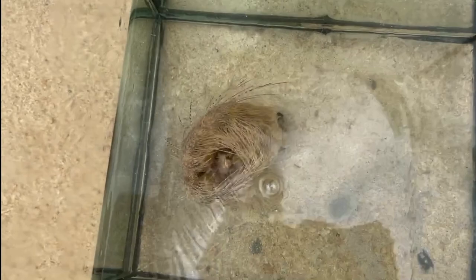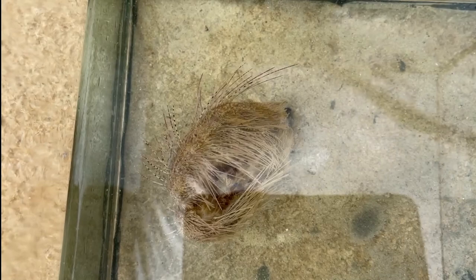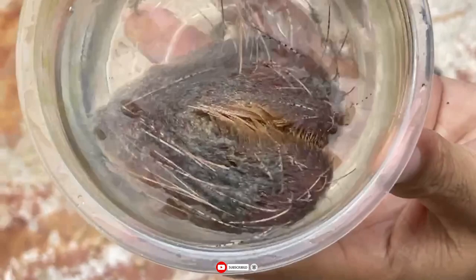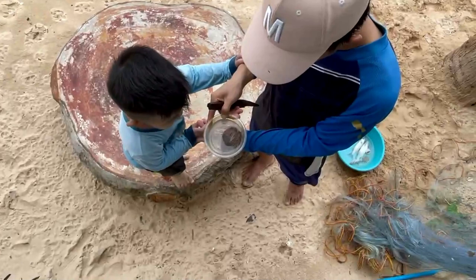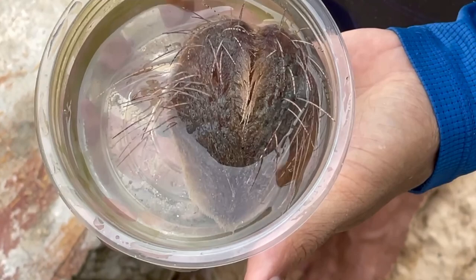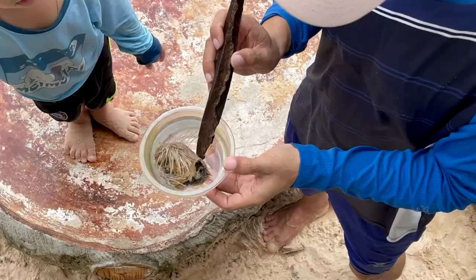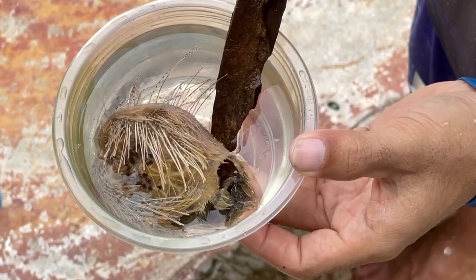Oh, look at that, it's still alive. Look at their feet, they move amazing.